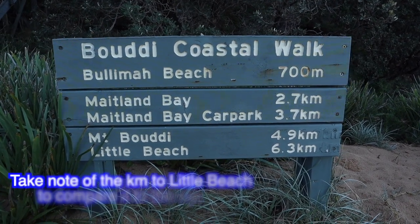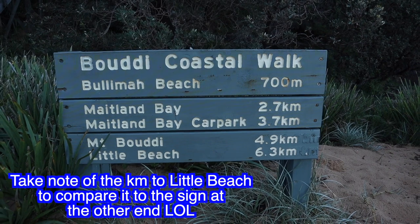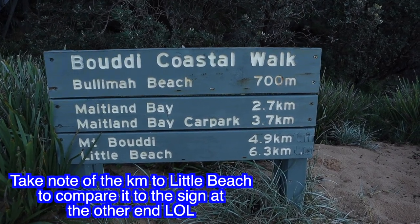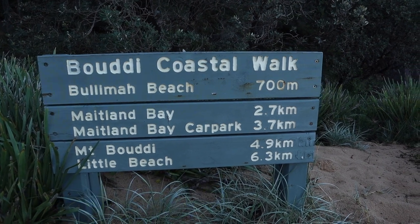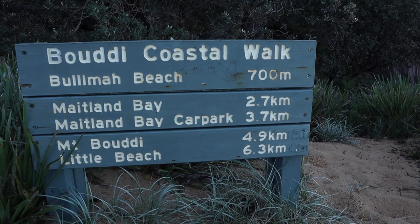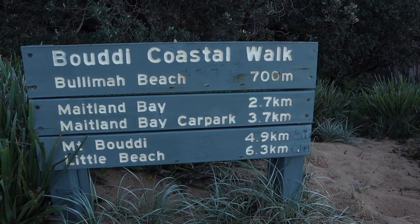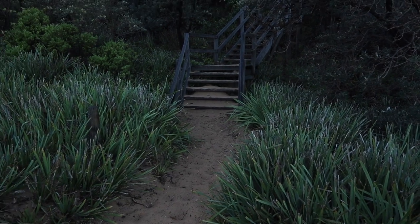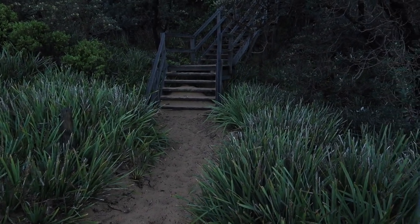As you can see, Little Beach is 6.3 Ks. McMaster's Beach is 8.5 away according to the sign, but on Google it says 8. So all up it'll be 16, 17 Ks that we're gonna be hiking, but we're gonna be camping at Little Beach. And the first part of it, at the end of Putty Beach, is stairs.